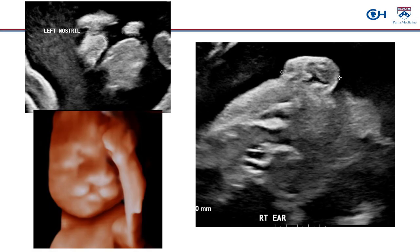Here's just a handful of ultrasounds. Here's a 2D image of a cleft lip. This is the tip of the nose. This is the bottom lip here. And then here's the upper lip, and you can see this gap in between the two sides. And then here's a 3D image of a baby with a cleft lip, which is a little bit more apparent to see.